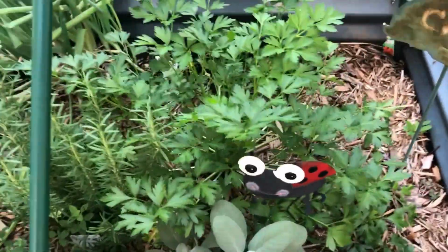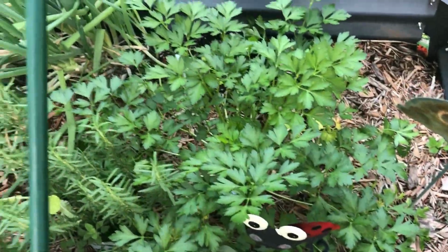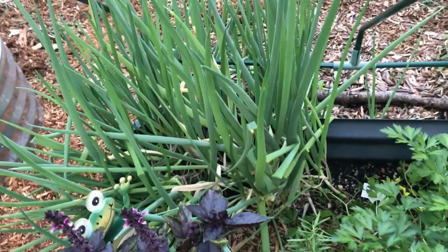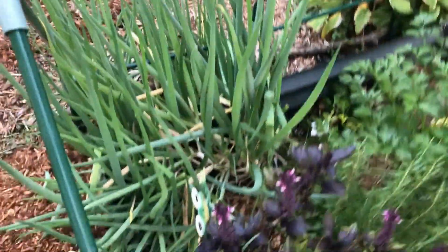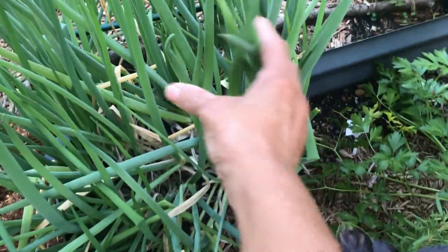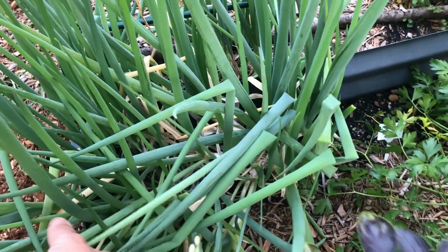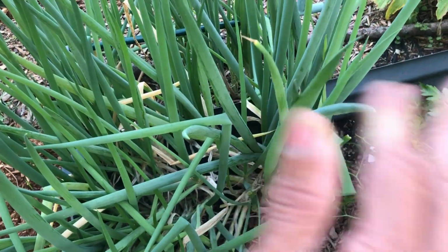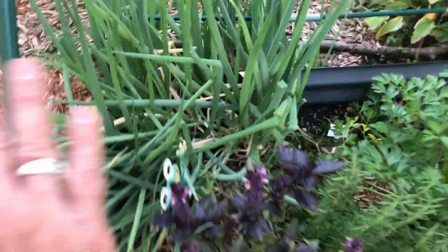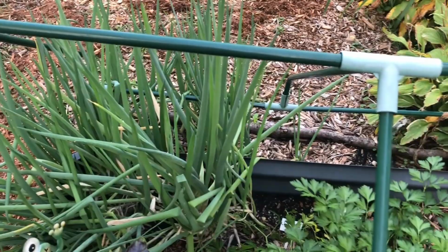I have my parsley. Parsley loves this temperature, so it is really bushing out. Onions, they also love the temperature. I have been aggressively harvesting the onions, but they keep producing. So prior to a heavy snowfall or right during a snowfall, I will come and shear these down to the ground and provide a heavy leaf covering.